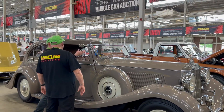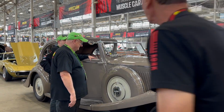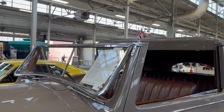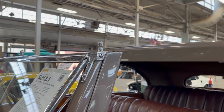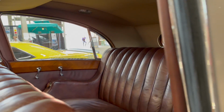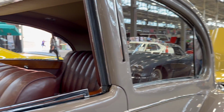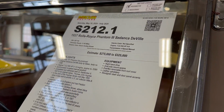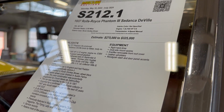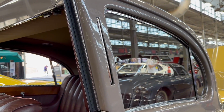This Rolls-Royce is special. It doesn't even have a roof or any sort of compartment really for the front people. Huge front grille. Now you can put a little roof up top, it looks like, so it probably clips in there. But I'm surprised there's no divider window for those in the back, so it's almost like, why even have the separated compartment looking thing? 1937 Rolls-Royce Phantom 3 Sedanka DeVille, one of only 727 produced, and it even has the turn signals in the side of the car. That's funny.